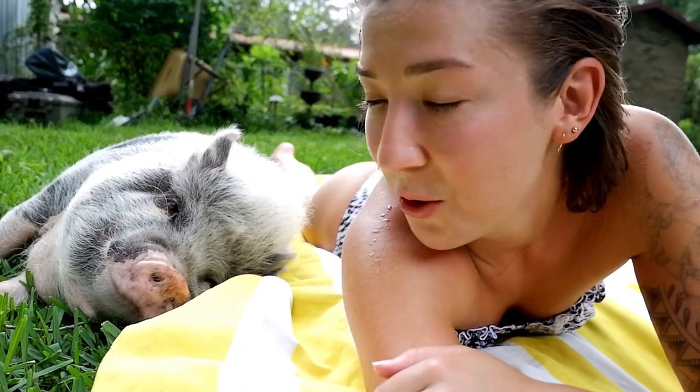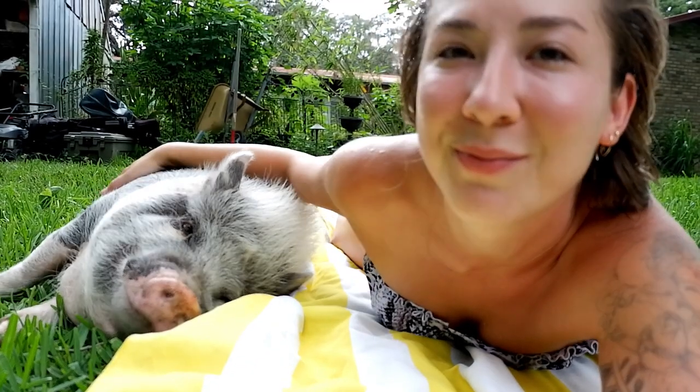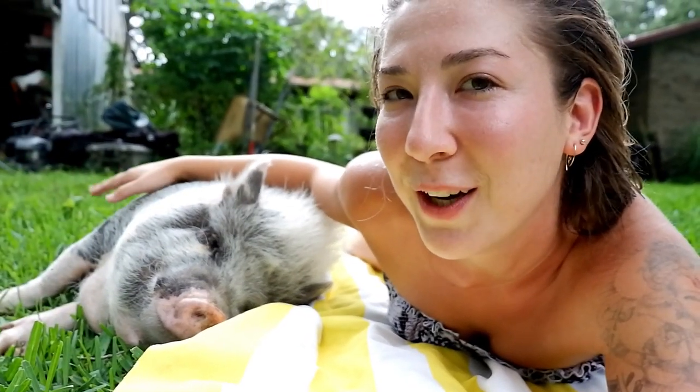She is 8 years old. So she's my oldest girl on this property. And she's very much so a mama's girl. She tolerates other people for the most part, but she really loves me. And can you blame her? That's my girl.